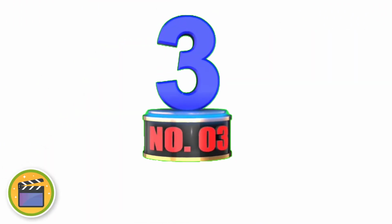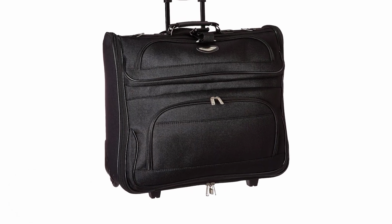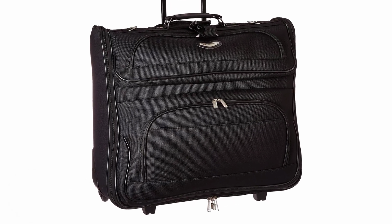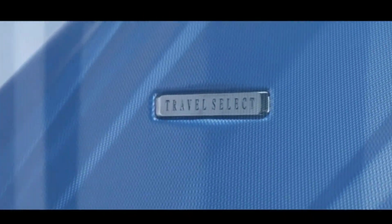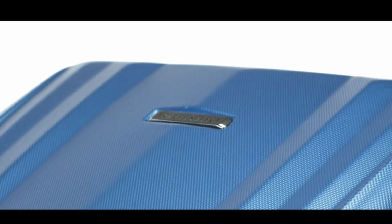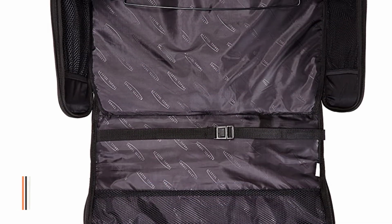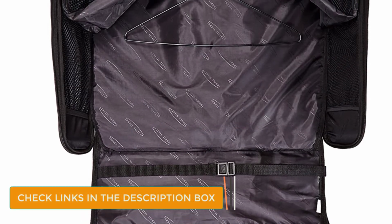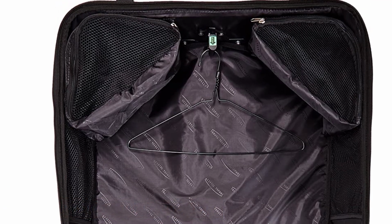Number 3. Traveler's Choice Rolling Garment Bag. Traveler's Choice has successfully created one of the best rolling garment bags available. The inline skate wheels allow for simple maneuverability, while also being corner protected. The bag has a 1200D two-tone polyester construction with a front panel that's EVA reinforced. In addition to the collapsible handle, the top carry handle makes it easy to lift, and there's a center strap that's built to carry an extra item like a travel briefcase.